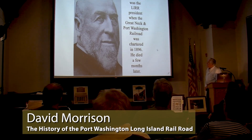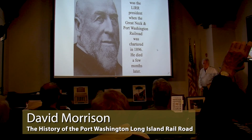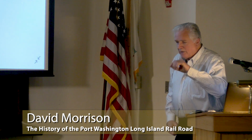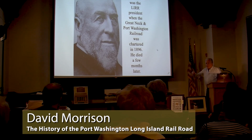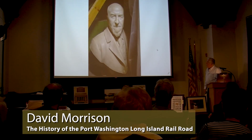Austin Corbin, he was the man, the president of the railroad. So much was done under the presidency of Austin Corbin, the extension of the railroad out to Montauk, and he was the one that got the plans and the railroad construction company started to construct the Manhasset Viaduct to bring the railroad into Port Washington. He did not live to see the completion of the railroad, but thank goodness for Austin Corbin, who had the plans drawn up and started the ball rolling.